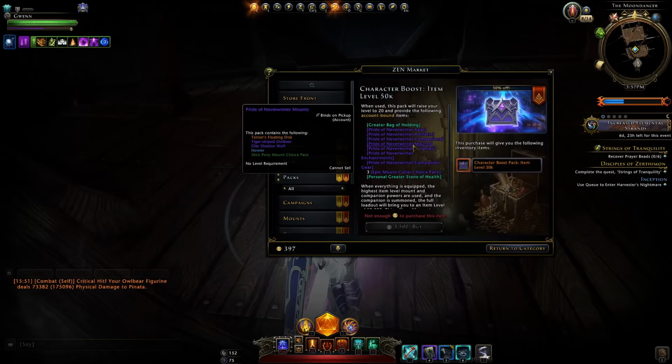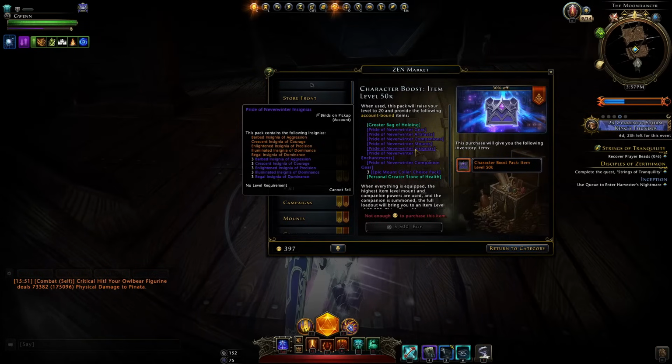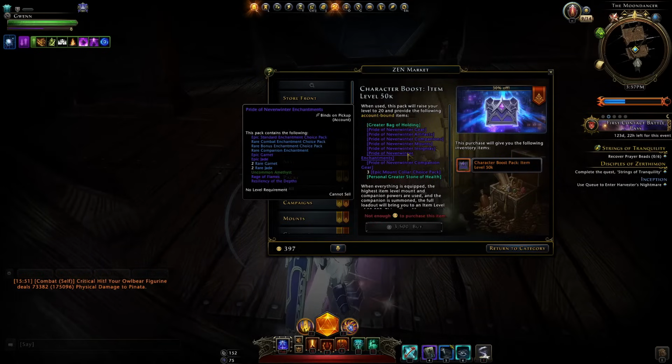For the mounts, nothing too special. The Tennisers, Tiger Striped Owlbear, Elite Shadow Wolf, and the Howler, and also a Stick Pony choice pack. Then you get a bunch of insignias. You get 5 legendary ones and then 15 epic ones. You also get a whole bunch of enchantments here. You get 3 epic enchantments, 4 blue enchantments, and then a blue combat enchantment, a blue bonus enchantment, and a blue companion enchantment. You also get like 2 overloads there, which is whatever. You will also get an uncommon amethyst.